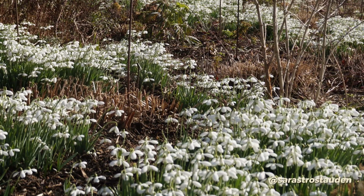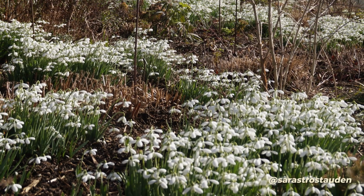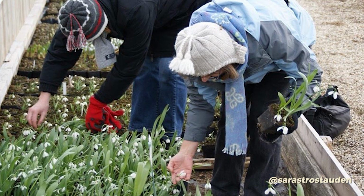Yeah. So right now we have Snowdrop Week at my nursery in Austria. We have a lot of super freaky, nerdy people coming and looking for snowdrops. It's so cool. My dad showed me this really cool snowdrop. Now I'm second guessing myself. Did I already tell you that story about the golden fleece? No. Okay, good.